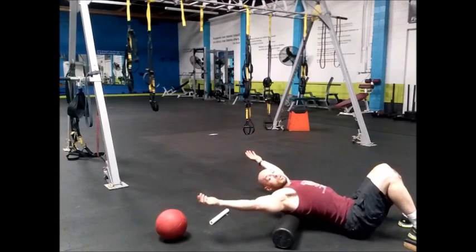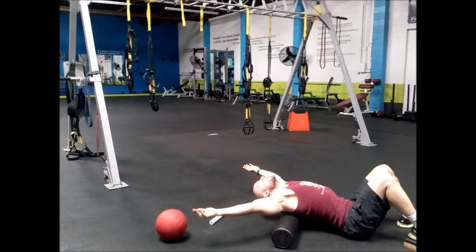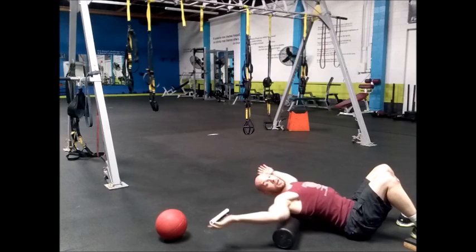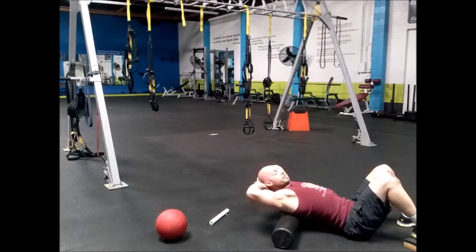One position, you can get a little more of a stretch to the chest and shoulders. Arms out and wide, it's up to you. Head back or chin tucked. And again, give it time. When you're done, pull those arms down. Don't try to lift them just right back up. You can support the head and almost let the head support the hands in a sense.